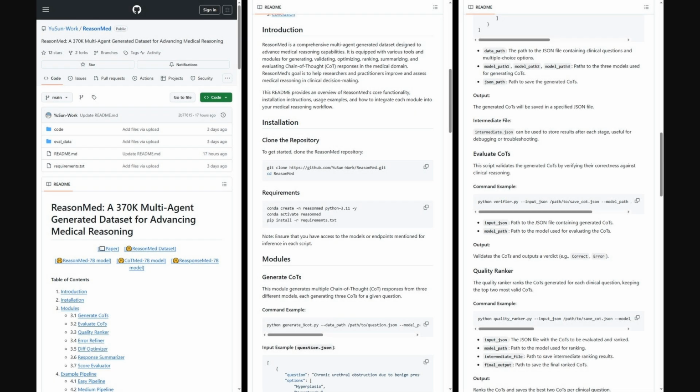Also, the authors shared their work on GitHub. If you head over there, you'll find not just the dataset, but their entire multi-agent pipeline. It includes scripts for generating, evaluating, ranking, and even refining medical chain of thought responses. Basically, all the tools used to create and validate the data.